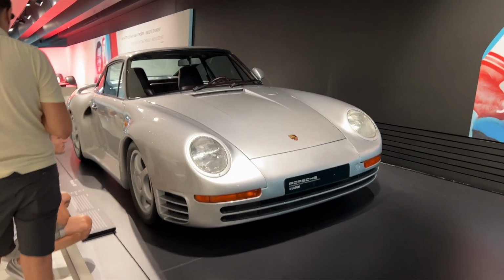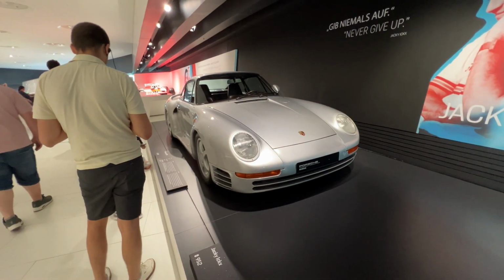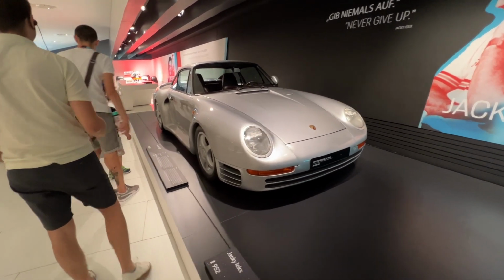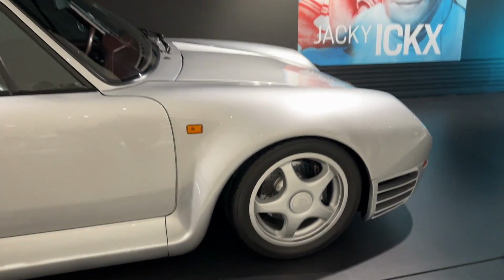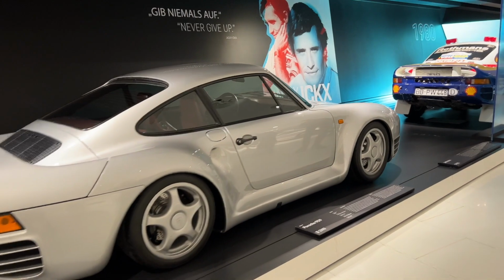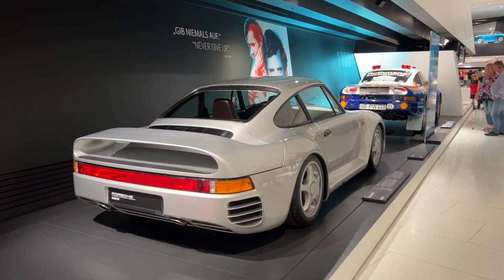And this here is the street version of this car. So this is basically built as a homologation special for the Group B racing class. And in 1987, this car was sold for 428 Deutschmarks. And it was quickly sold out. So, wow, even in the 80s, people knew what they were buying. And right now, today, these are probably $1 or $2 million if you can even find one.